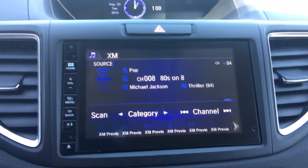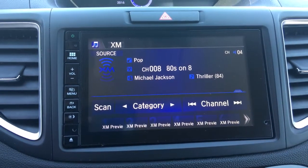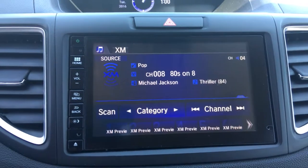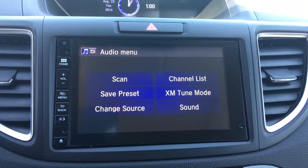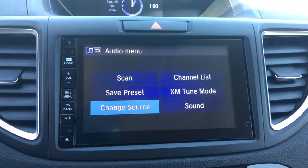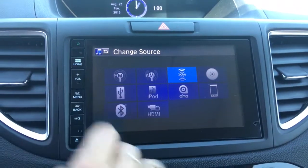And then we've got our audio. So you do have XM capabilities. You have AM, FM, CD. You can stream wirelessly through Bluetooth. Again, if you want to access it, you can just go into menu, change source, and this will give you all of the source options.